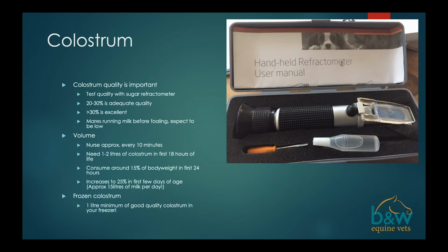You should ideally have some good quality frozen colostrum in your freezer. Be prepared. You don't know what your mare and foal are going to do. So having that in your freezer is massive, and it can save a vet's bill of having to have plasma at a later date. If you can have at least 500 ml to 1 litre in your freezer, then you can either bottle feed or the vet will administer via stomach tube, and that can save you having to have an IV drip of plasma later on.